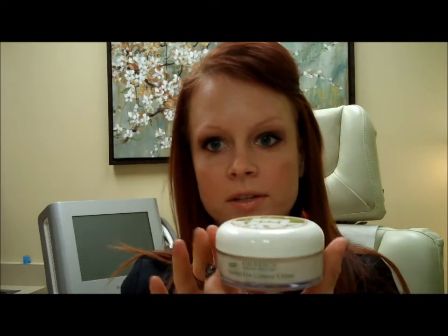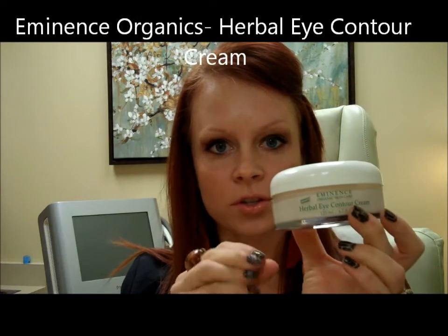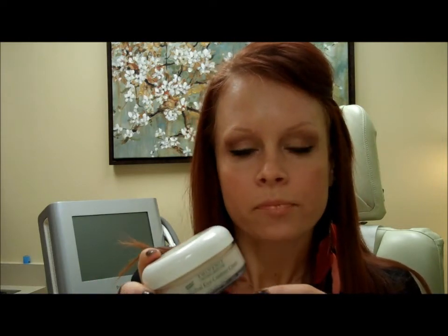And my favorite natural counterpart would be the Eminence Herbal Eye Contour Cream. This one feels very similar to the Elasiderm in the fact that you do feel some tightness in the skin in the area around the eyes. There's lots of vitamins and minerals. This actually uses St. John's wort for the anti-wrinkle ingredient.